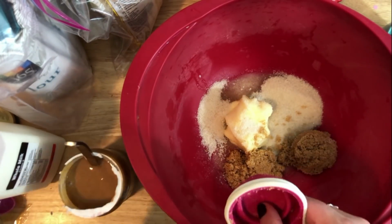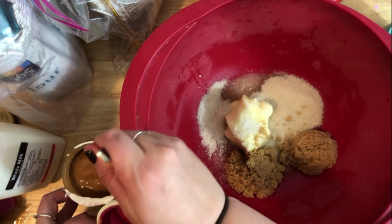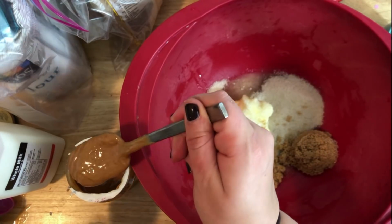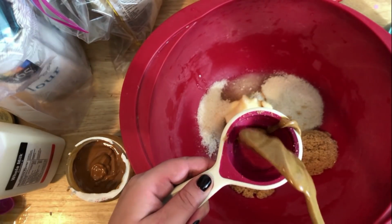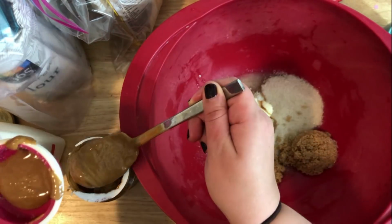Okay, now we can do the peanut butter since I've already used up this 1/4 cup. Although I think I'm gonna need it for the flour. So I might just have to pause filming and wash it.